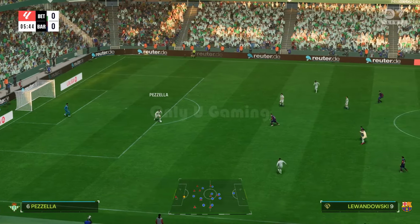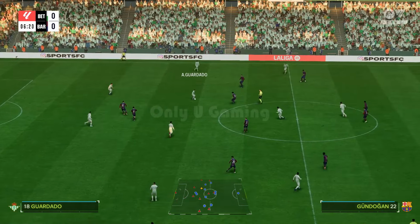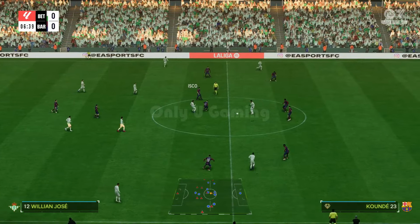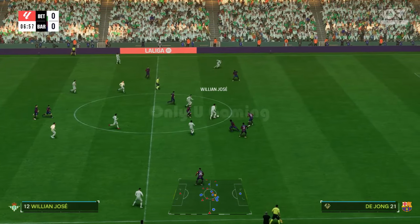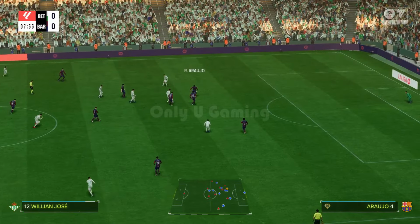This is the Barcelona team sheet. Jules Koundé starts alongside Andreas Christensen as centre-backs. İlkay Gundogan plays alongside Frenkie de Jong in central midfield. And leading the line is Robert Lewandowski.